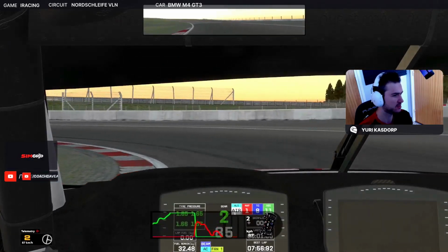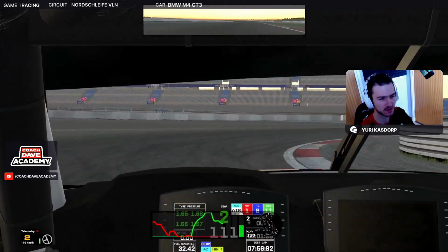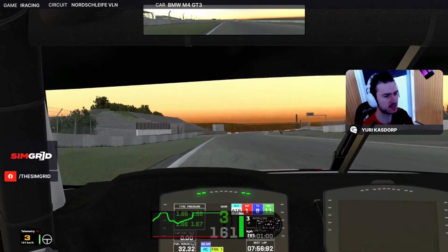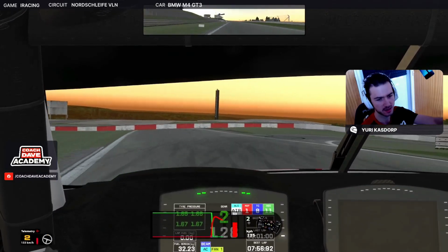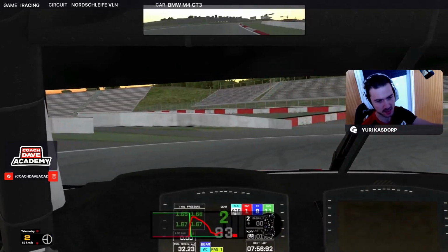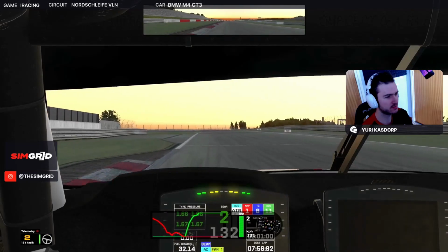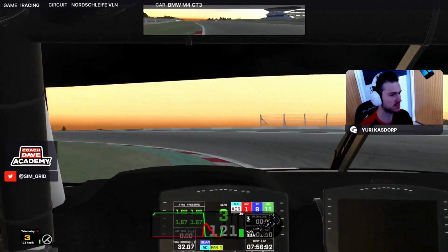Keep it steady through here. Focus on getting a good exit. And we want to brake at the 100 here as well. Keep it steady. Try to focus on getting a good exit. Don't run too far over the green on the right side there. Very easy to get an off track.